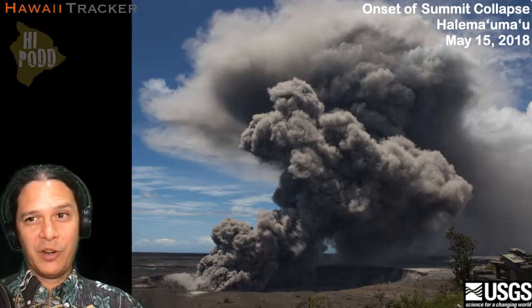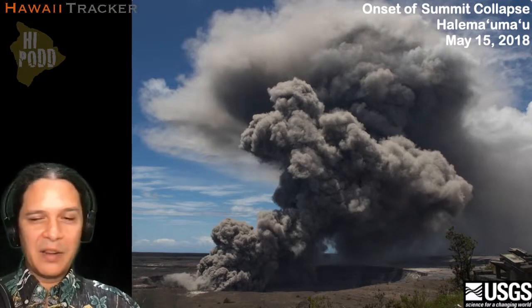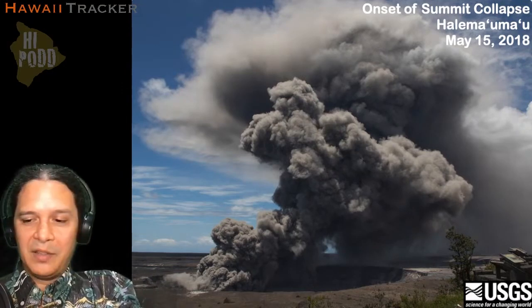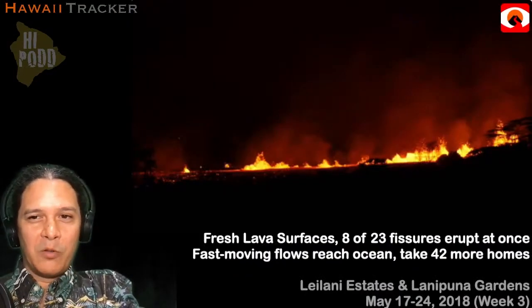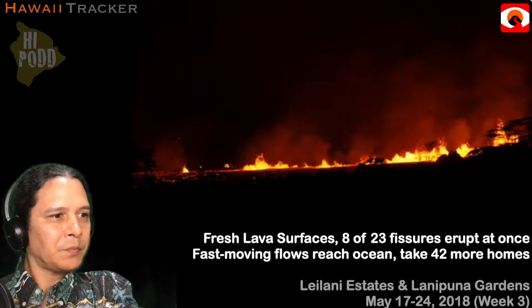Keeping to our chronology here, at the summit, collapses begin on May 15th in earnest with large, dark ash plumes. The first few of those actually go up 30,000 feet and issue some aviation alerts in response. But ultimately, that was the peak of it, and there were no larger explosions beyond that, mostly gas driven from the magma that was built underground.